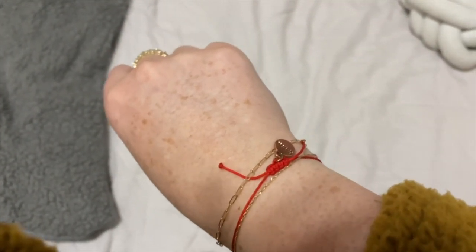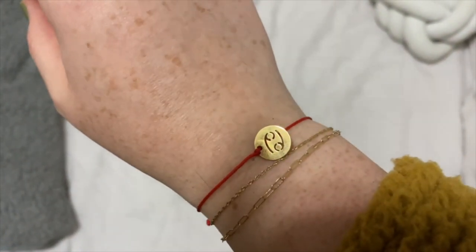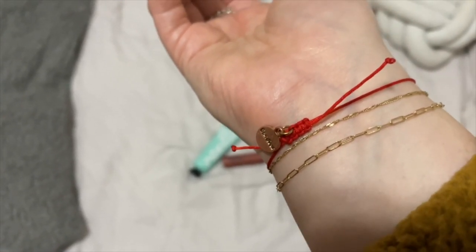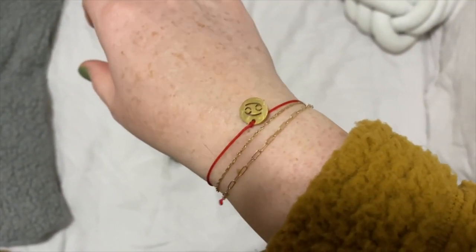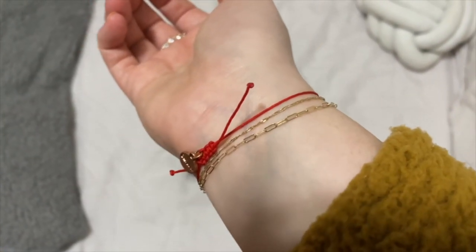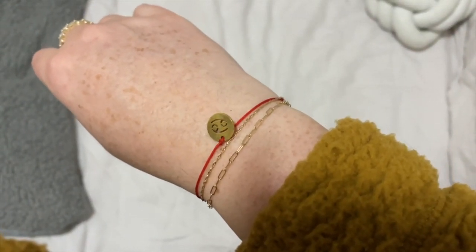And then let me switch hands over on this wrist. I have, oh, it's backwards. Hang on, I'll turn it around. The red cord is our astrology bracelets. Hang on. Okay, that's better. These are our astrology bracelets. So my sign is Cancer, so this is the Cancer bracelet. It just ties on, and each of those two little tails you pull to make it smaller or larger. This is another thing that I don't take off. You can take it off, obviously, but I shower in it and everything, along with my other bracelets on this wrist that are from Catbird that are welded on. So those literally cannot come off unless I cut them. But I love this astrology bracelet. Also a great stocking stuffer for somebody in your life.